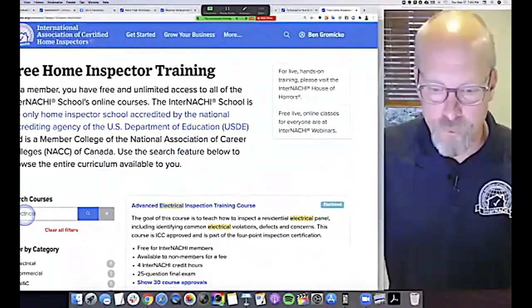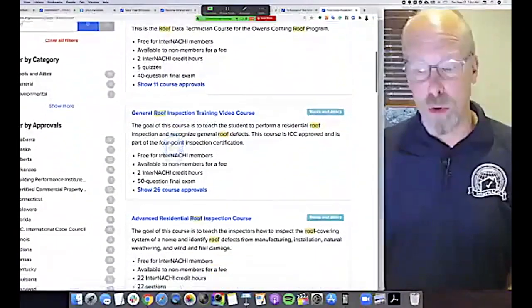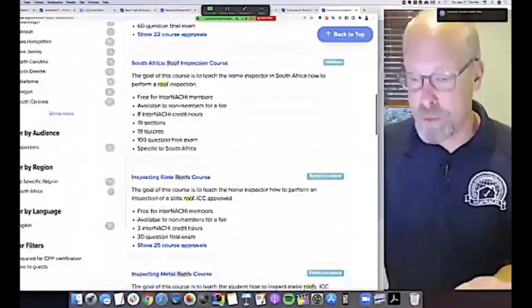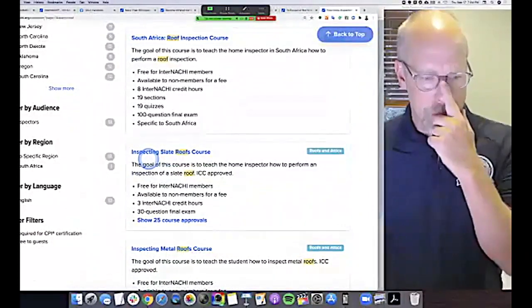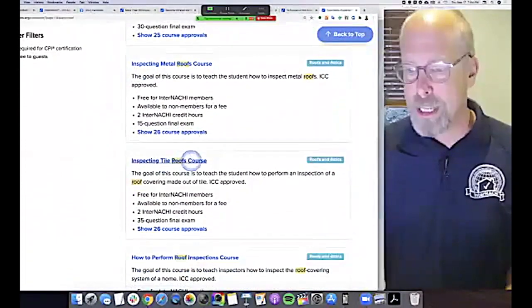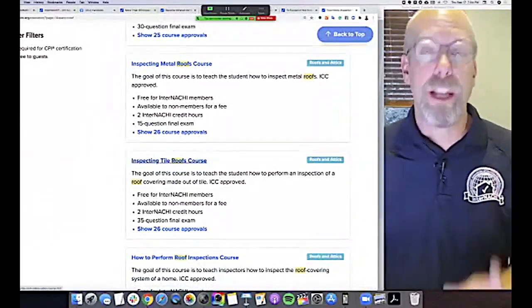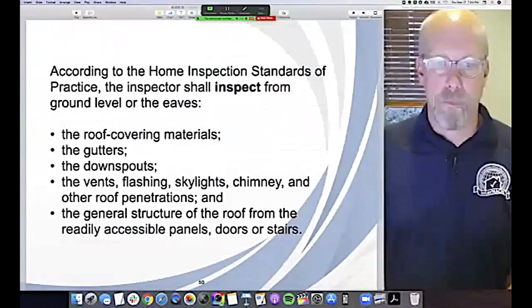And we also have the roof data technician course, general roof inspection training video, advanced residential roof inspection course. If you're from South Africa, we have that. Someone asked in the stream of questions here about different types of roofs like tile or slate. We have that. So here's inspecting tile roofs right here, all kinds of tiles right there. And it's a video course. So it's a really good visual course.